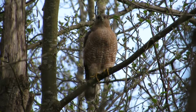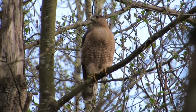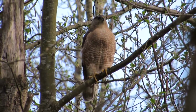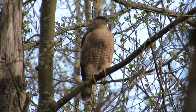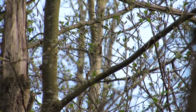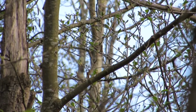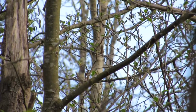Alrighty. Well, we have filtered light now. Sun kind of went behind the cloud, but it's not too bad. She's still sitting here all content. And there she goes, coming right at me. Oh yeah, I could hear her wings. Went up in the nest. There you go, little cackle.